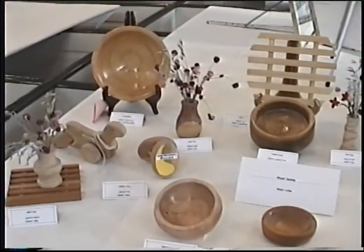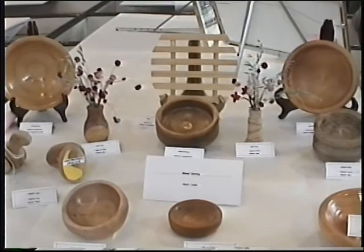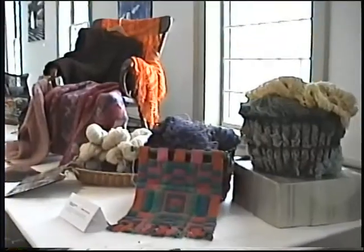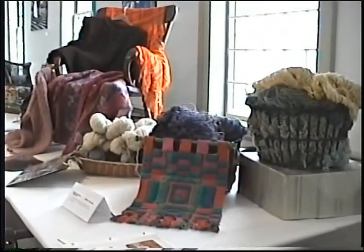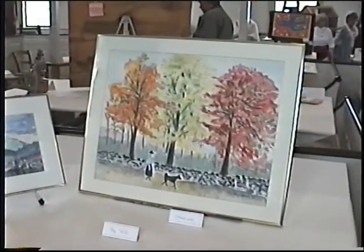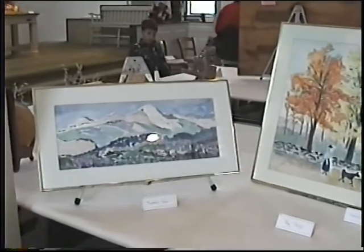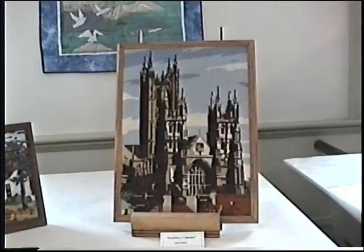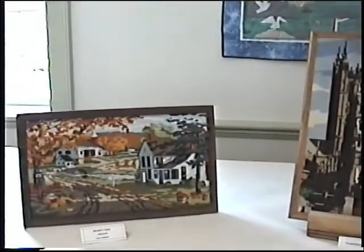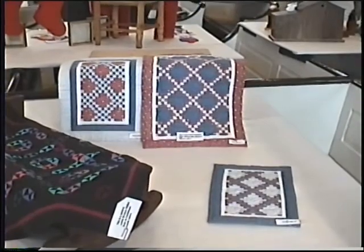This is a wood exhibit by Harry Lyne. Oh, okay. Somebody says, okay. So many talented people. Peg Stiff did these paintings. By Joyce Bristow. That's Bristow's farm. These are mini quilts by Rita Rem.